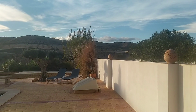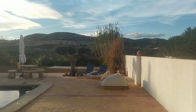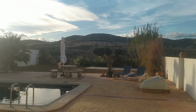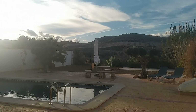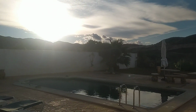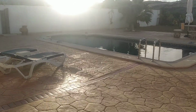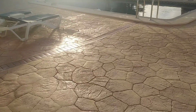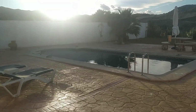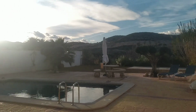Now, you'd never know this villa was here. It's at the end of a very small cul-de-sac, so absolutely no through traffic, total peace and quiet. Sun rises to the right there, forms a perfect arc across the front of the property. And look at that, it's going to set there just to the left. You've got this very large, expansive moulded concrete terrace that sits all around the pool, so a perfect sunbathing deck. Then a gravel section at the end here.